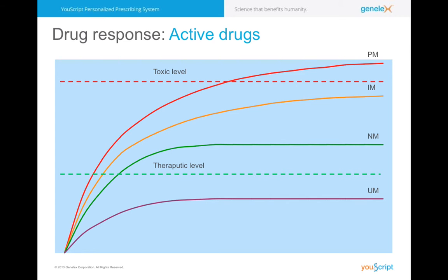Clinically, we think about these new phenotypes the same way we always have. Poor metabolizers will have increased exposure of the drug and increased risk for toxicity, while ultra-rapid metabolizers will have decreased exposure of the drug and increased risk for therapeutic failure.